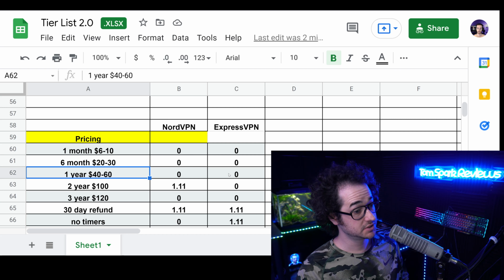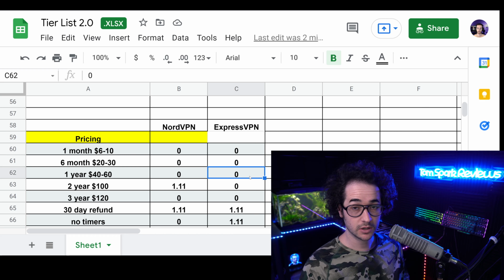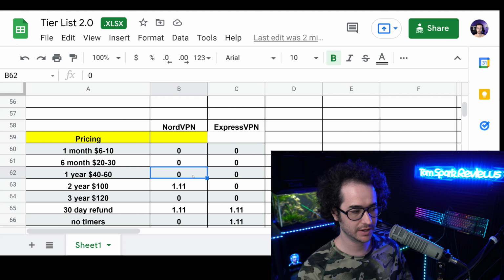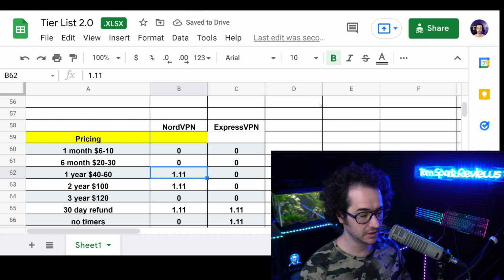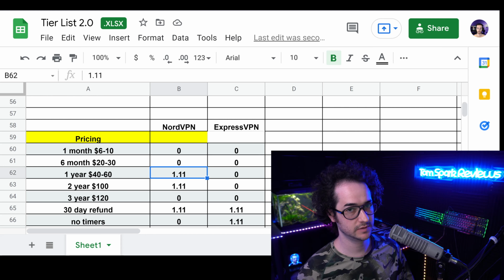Next up, we have $40 to $60, and ExpressVPN is definitely not going to be able to meet that. It's around $100 a year. NordVPN actually does make this mark right now. I'm going to actually change that to 1.11 points there. They are $59, so barely getting between the asking price. So I would say NordVPN is a better VPN to purchase per year than ExpressVPN.